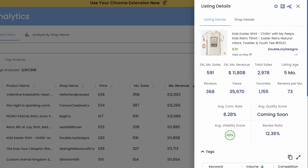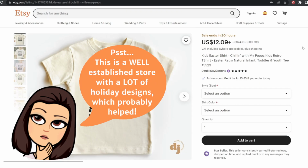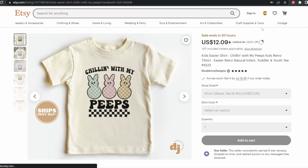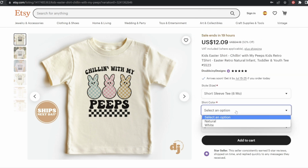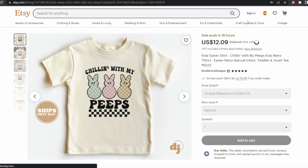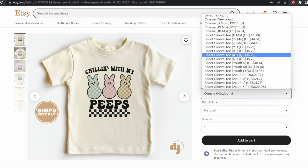This particular listing is only 5 months old, which means they launched this listing right before Easter. So another crazy little tidbit of information. This really just exploded in sales. When we take a peek at the different size and color options, we can see they have a 6-month onesie at that $12 price point. But every other size is a little bit more. So 1451 is kind of the standard kid size.